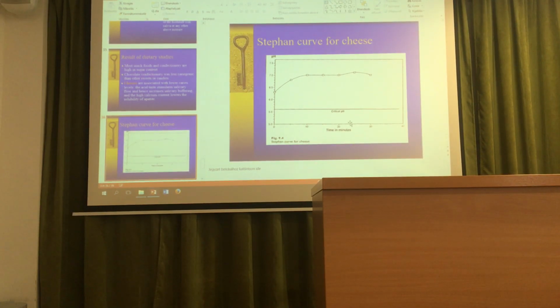The critical pH is around 5.5, ranging from 5.2 to 5.7. Basically, the average is 5.5. Under it, it's rather demineralization. Above it, it's rather remineralization. So this balance is very important when we are talking about the development of caries. Okay, that's it. Thank you so much.